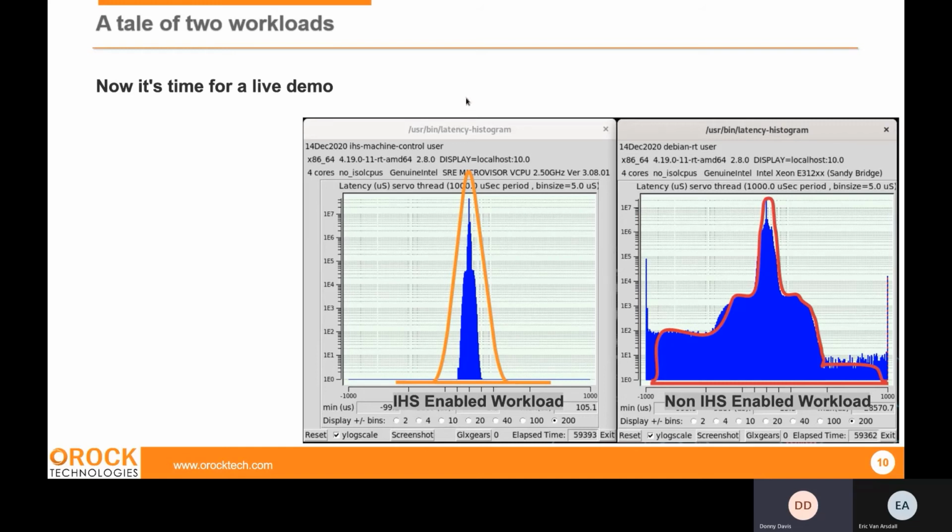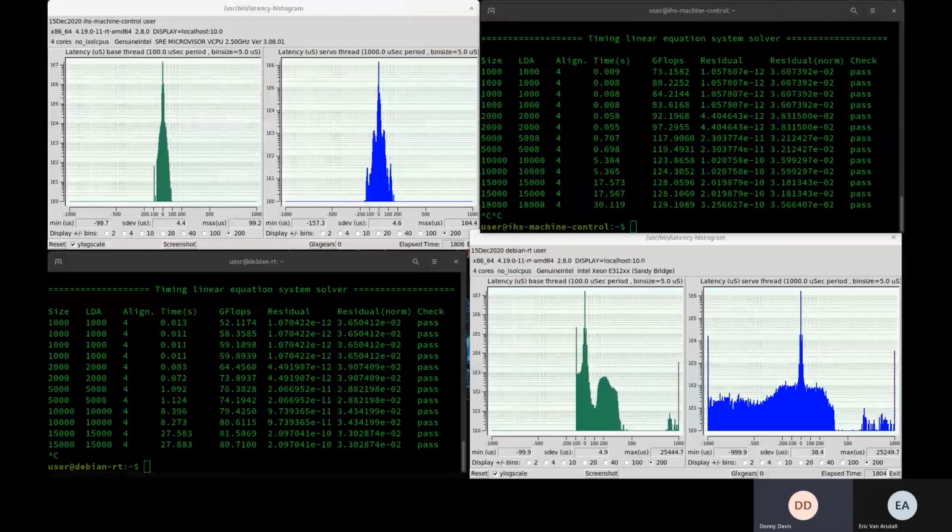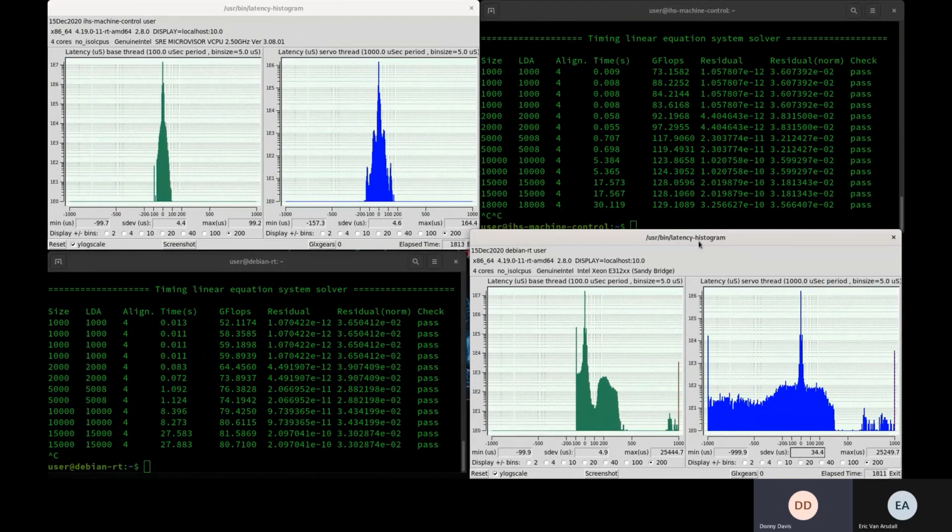So now let's go on to the actual demonstration itself. I'm going to exit out of this presentation real quick and show you some live histograms. These histograms are from an operating system called Linux CNC. Linux CNC is in production around the world to power robots. It's designed to drive real machines, and it includes this tooling to see if your system is suitable to drive a machine and give you a profile of what it's going to look like, so you know what to expect.